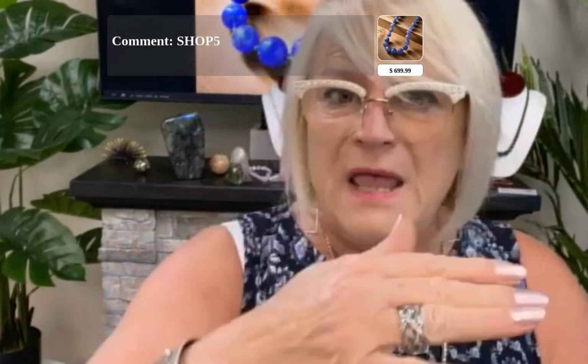Tanzanite comes in A to quad A. Quad A is your best, absolutely the best color. And when we talk about grading tanzanite, purple and blue are the two key colors in tanzanite. So when you move that tanzanite around, you see flashes of purple, but you really see that color saturation of the bluest blue, that deep indigo blue. Goes with the crown chakra, by the way. Boom, boom. So tanzanite is one source stone.